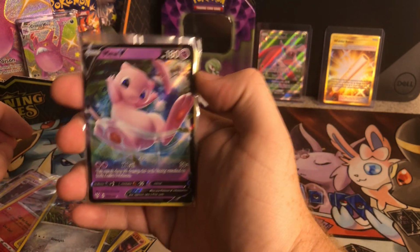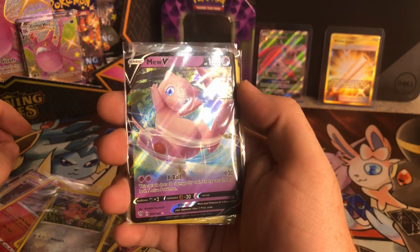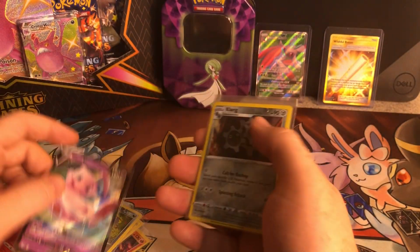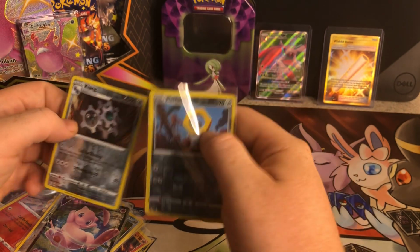Mew V, thought this was wicked. I remember getting this one. And look at the shine on these. These are beautiful cards. So I got Klink, Klang and Meltan.